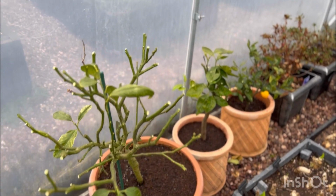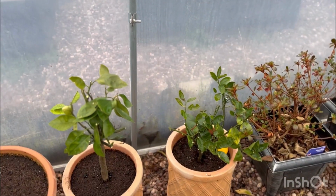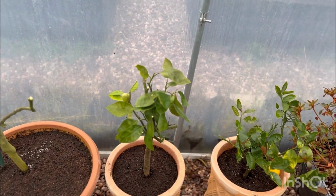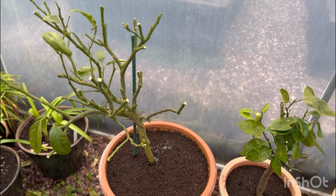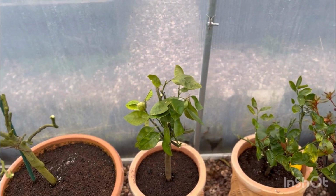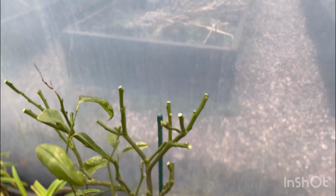Citrus, so we had 5 citrus, and as I suspected, we lost 2 in all that cold weather. But we've got the Mayer's lemon, the Seville orange and the Valencia orange. So orange trees are tougher than limes and lemons, but this is good. So we've got lemons and oranges, they've all had a good prune back to really nice healthy growth where we've got buds coming.